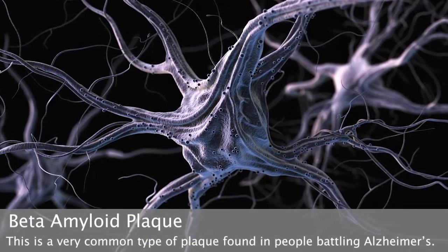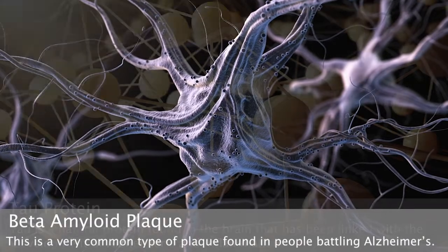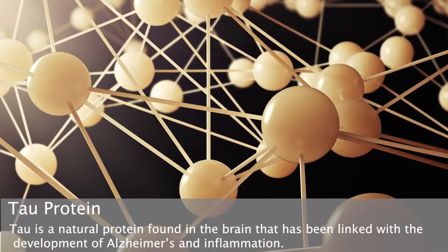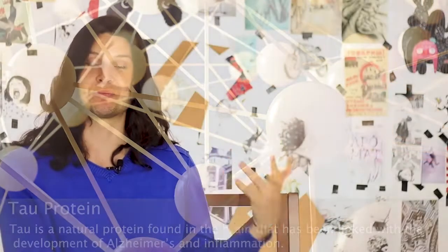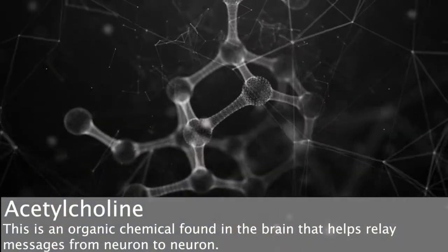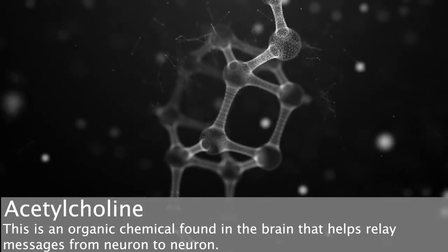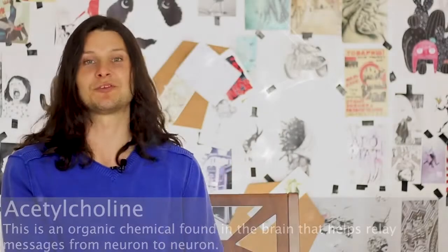That's number one. Number two, that individual is going to have this misfolded, entangled protein called tau inside of their neurons. Not cool. That causes inflammation and obviously interferes with the proper functioning of that neuron. Number three, that individual is going to have a reduced ability to manufacture a fundamentally important neurotransmitter called acetylcholine. And all of this, as I briefly said, causes inflammation.